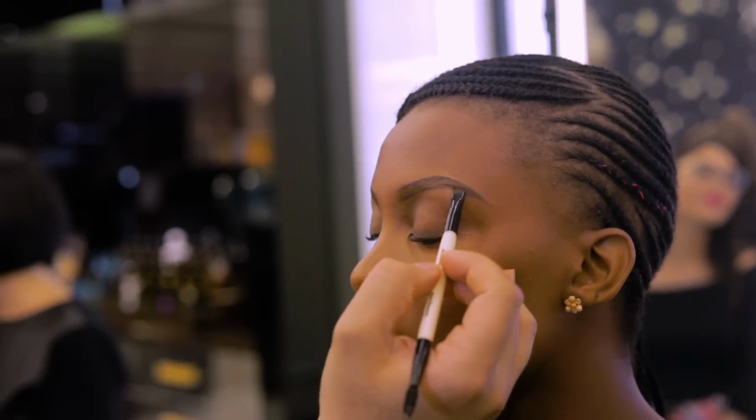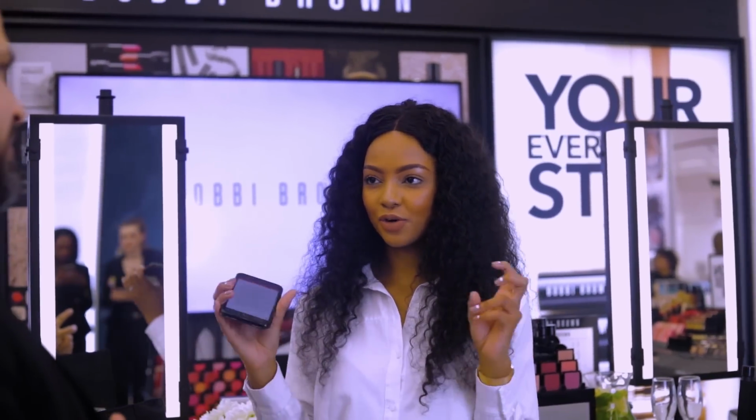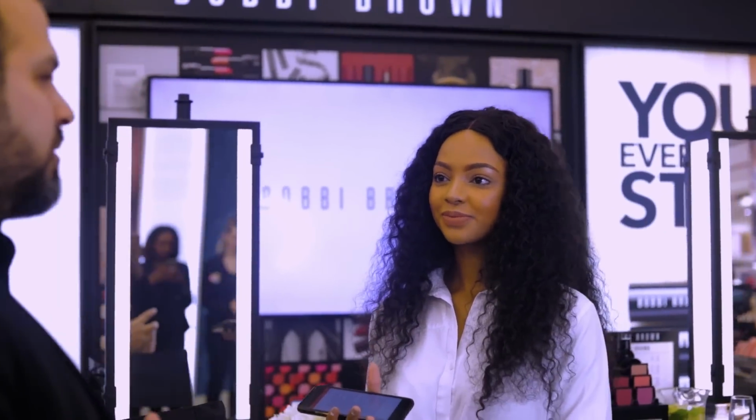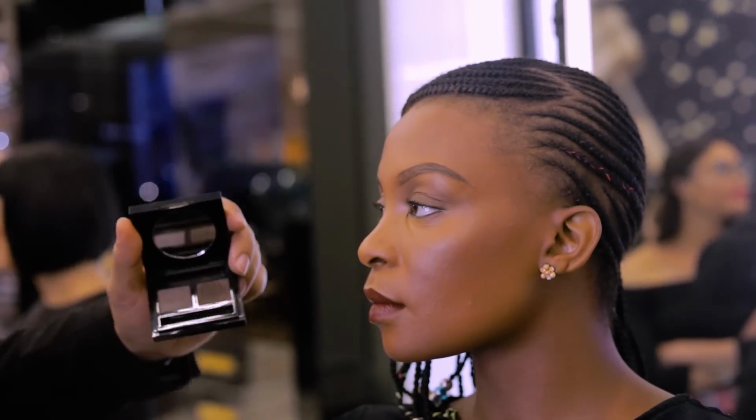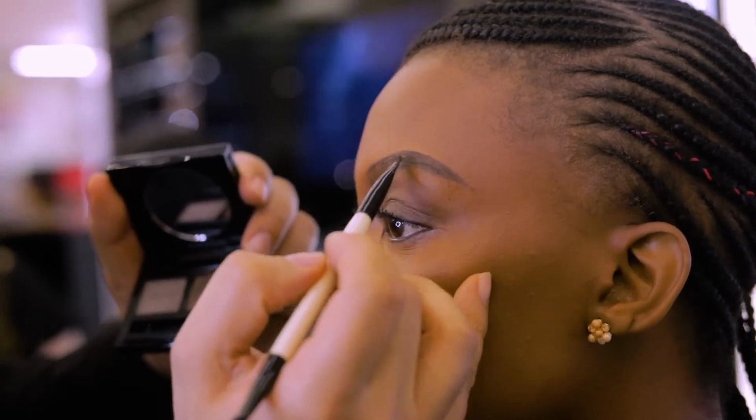So let's talk about brows. What products would you recommend, and what products would you say are the most important to achieve the perfect brow? Brows are the frame of the eyes, you know, and the first thing that I see that is not correct 100% is the color, the shades. Sometimes it's too reddish, sometimes it's too grayish. You need to make sure that you find the shade that is very similar to your eyebrow color.